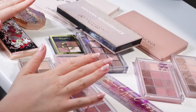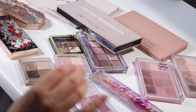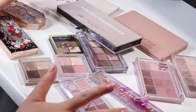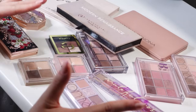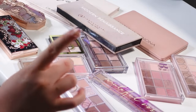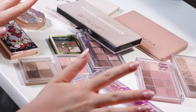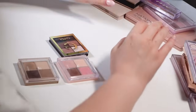Okie dokie, eyeshadow palettes. I have been looking forward to this category because I feel like I have really found some eyeshadow palettes that I super love and enjoy using. And then I have also realized that some of the palettes, while I like them, in terms of working for me, I can be like, okay, maybe not for me, maybe for someone else, maybe a beautiful palette, but maybe not for me. So let's get into it. We're gonna organize this a little bit. Just push these ones back a little bit.